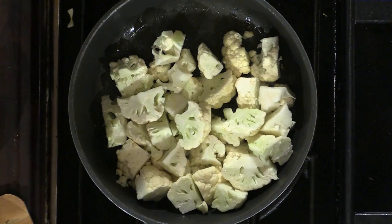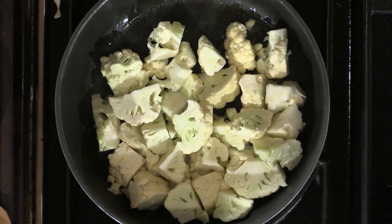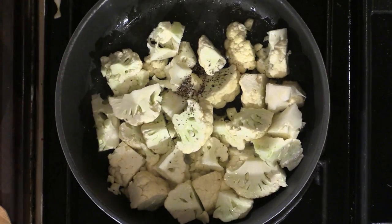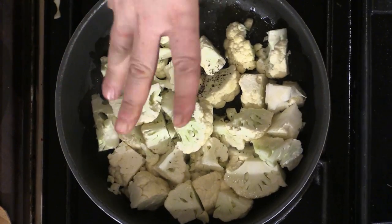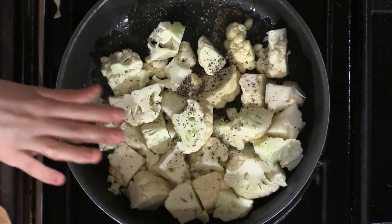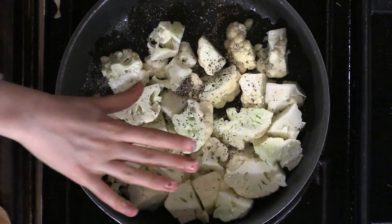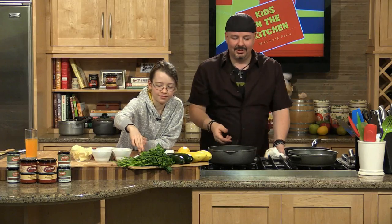All right, I'm going to have you do salt and pepper in there. A couple of pinches of pepper. Kind of sprinkle it around, get fancy like they do on the TV shows. Yeah, there you go. Oh, she's got the flair. Okay, that's enough salt. So we're going to let that sear down a little bit.